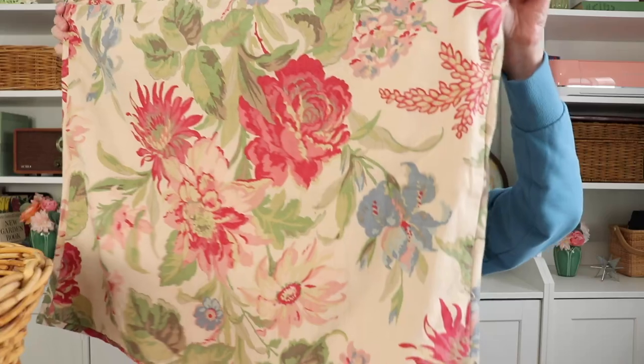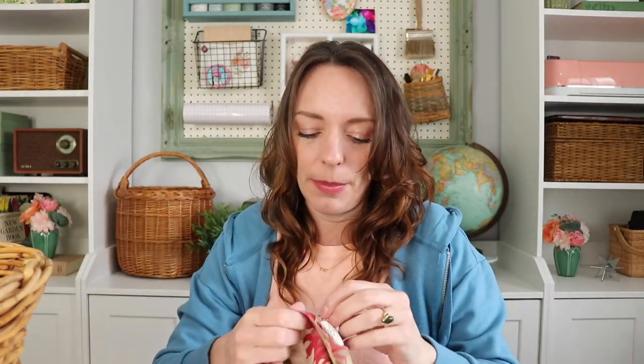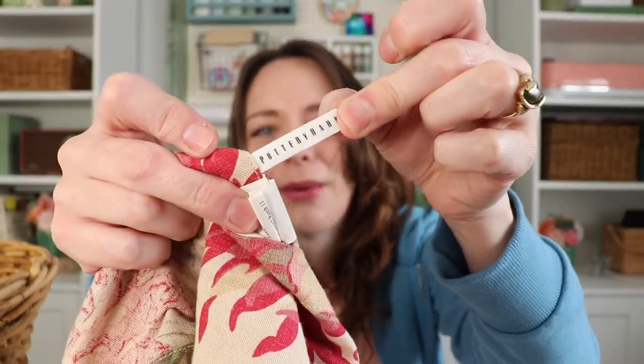All right, my last item that I found that was so exciting was pillow shams. Because I saw these, I was like, ooh, those are nice. I like those a lot. They were $3.99 each, so I paid $3 a piece for them. They look like this. This beautiful, beautiful floral pattern, which is so on trend right now. But they're Pottery Barn. I was so excited about that.